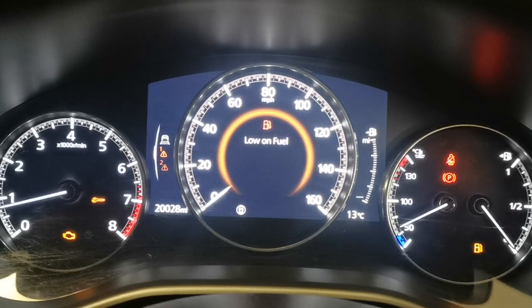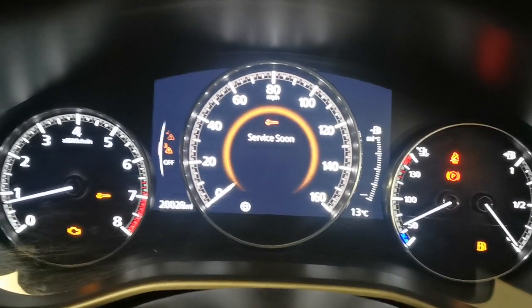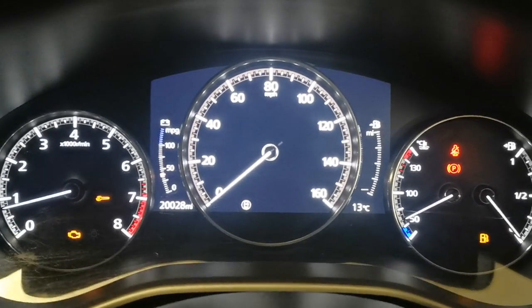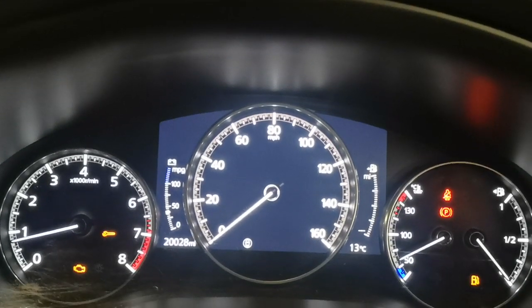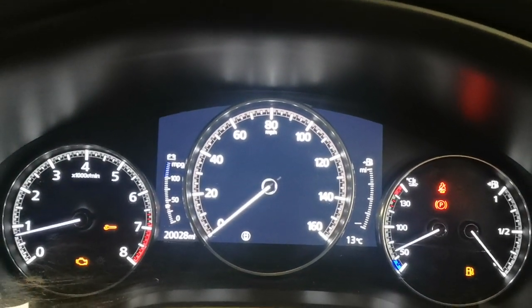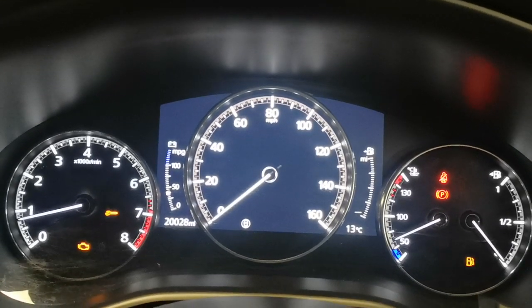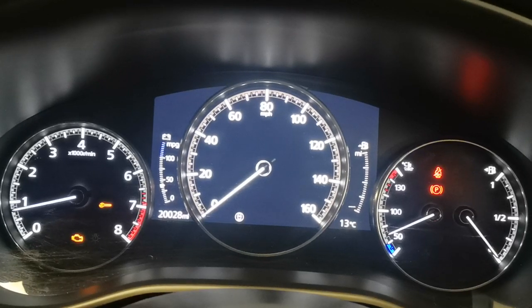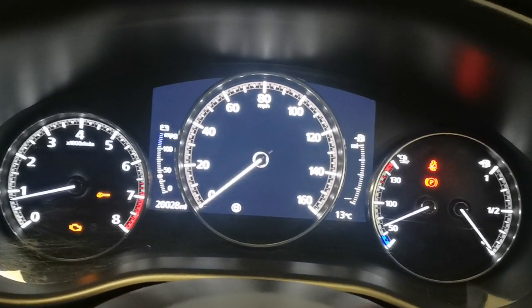Lane departure, low on fuel obviously. Engine malfunction, which it doesn't have, it just needs resetting on the computer. And there we are. On the left hand side here, this instrument binnacle, you've got tachometer, rev counter, centre is speedo. Flanked immediately to the left of that, you'll see that the mileage is reading 20,028 miles, so just a shade over 20,000 miles.